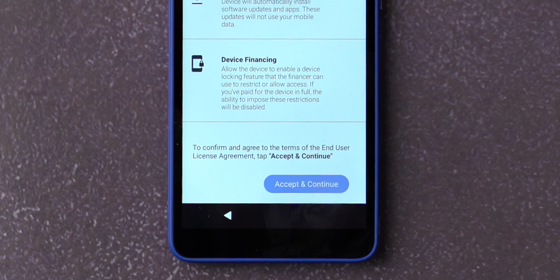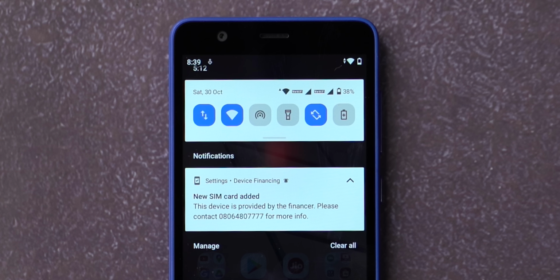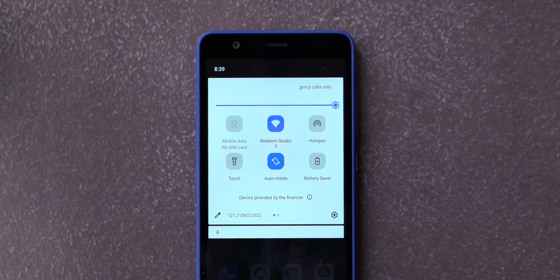I like that, but there's one thing that you'll always see in Pragati OS in JioPhone NEXT. I'm talking about this, device provided by Financer. This is something you will see when you set up the phone. It's there on the lock screen as well. You get notifications reminding you about this. It's there even on the quick settings page.